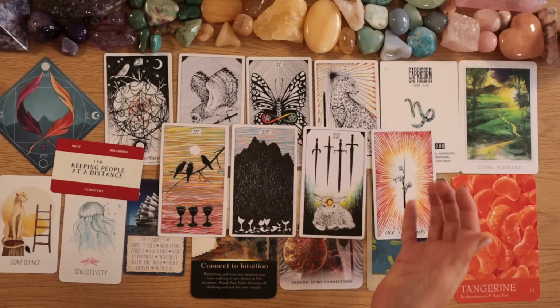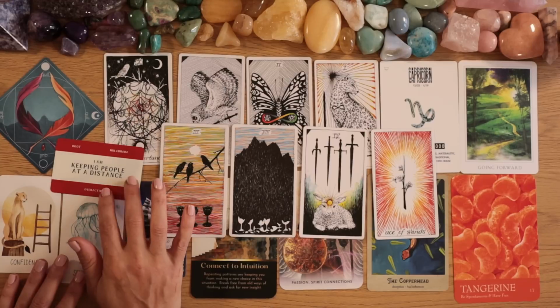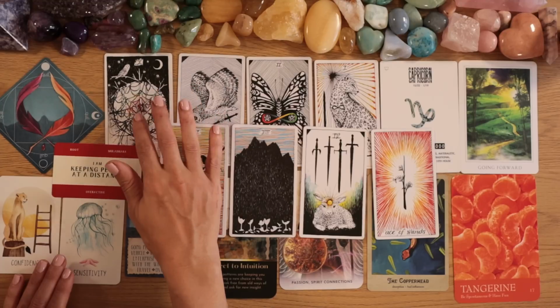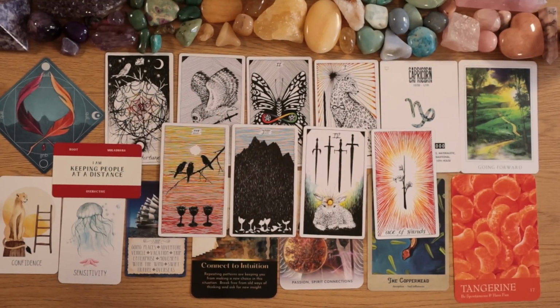You have the Magician, you have the Ace of Wands, even the tangerine, all this high energy. You have the angels. Uriel is here with you. So this will come true. It's very exciting, the next chapter, because this was first, and then this comes after. So you got to peek two steps into your future. Okay.